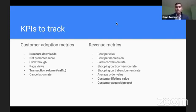And when it comes to performance, we need to track the data points. For the purpose of this conversation, the key metrics we want to track belong to two buckets: the customer adoption side of things and the revenue side of metrics. We are not going to touch upon all key metrics. Just for the purpose of this conversation, on the left-hand side, I'm going to focus only on brochure downloads and transaction volume, and on the right-hand side, it's really CLV, customer lifetime value, and the customer acquisition cost.